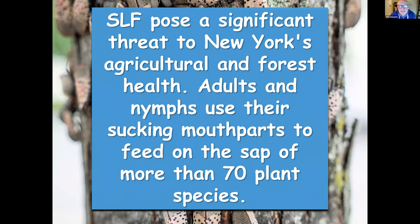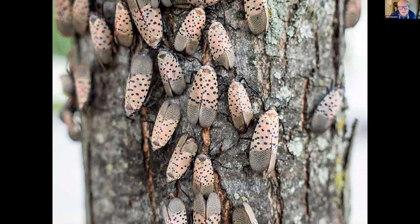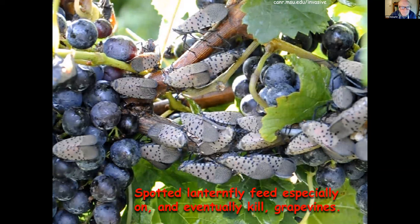Spotted lantern flies pose a significant threat to New York's agriculture and forest health. Adults and nymphs use their sucking mouthpiece to feed on the sap of more than 70 plant species. On the top of the list of the top three, you can see the numbers. This is when they're folded up. You don't see the same colors, but they can be very prolific, large numbers of them on any given tree. One of the things in the top three that they love are grapes, and they love grape plants. That's one of their favorites. The tree of heaven is another one of its favorites.